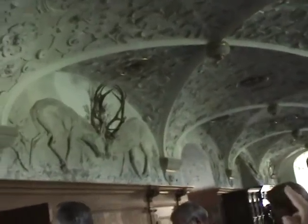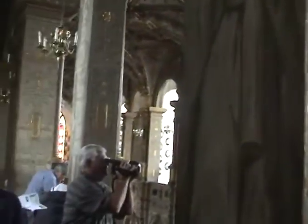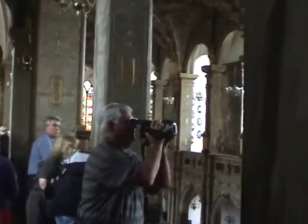Look at the deer with antlers. The whole ceiling is very interesting. See, you got a bird up there. I wonder if we go back out the same way. I don't know. Wow. You jump in, and there's birds.